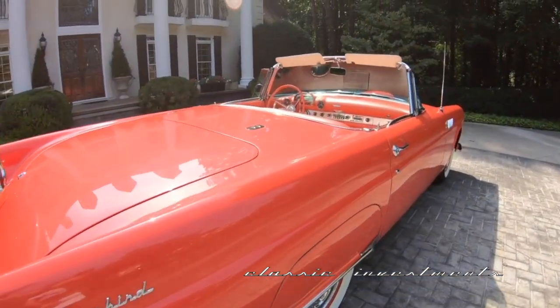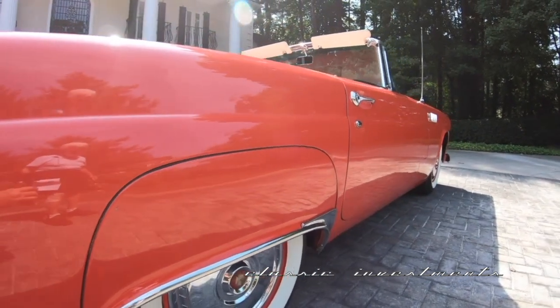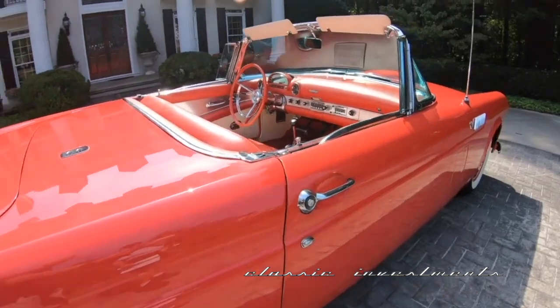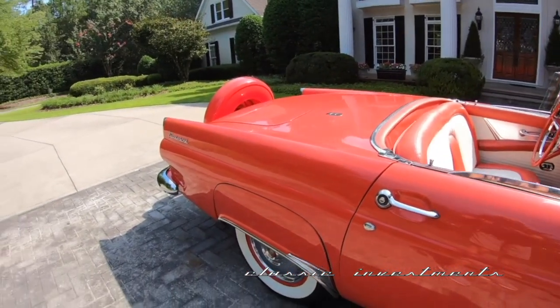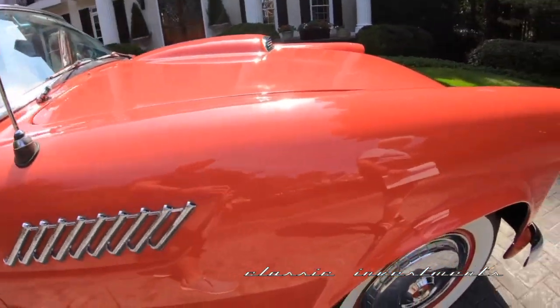If you look down the sides of it, Sam, it is very, very straight. No parking lot nicks or dings on it that are discernible. The bright work on it is just outstanding.